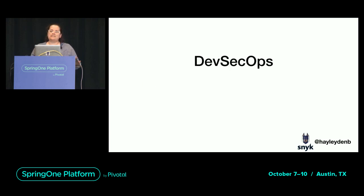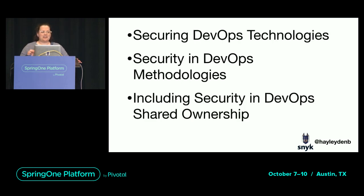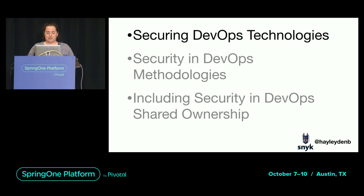So if all of that is DevOps, what do I really mean when I say DevSecOps? Well, here's how I would break that down. We can think of securing DevOps technologies, right? And we can think of bringing security into DevOps methodologies. And we can include security in the shared ownership model, make them part of the team. So this is going to make up the bulk of the presentation today. We're going to talk about the implications of each of these three points and what it can mean for your team and for your project.